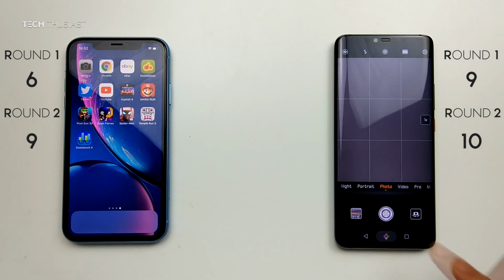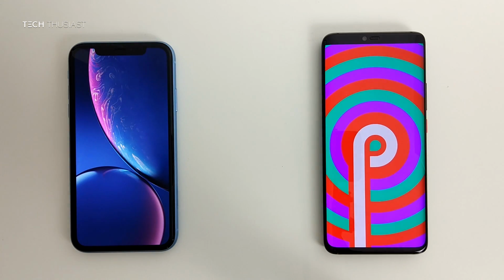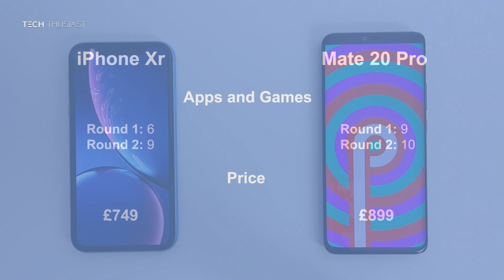So in round 2, the Mate 20 Pro wins by 1 point. So that is the end of this speed test comparison, and here is a recap of the scores. In round 1, the Mate 20 Pro won by 3 points. In round 2, the Mate 20 Pro won again, but this time by 1 point.